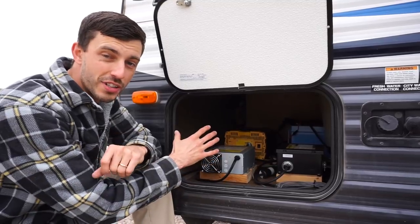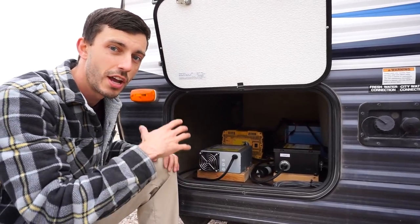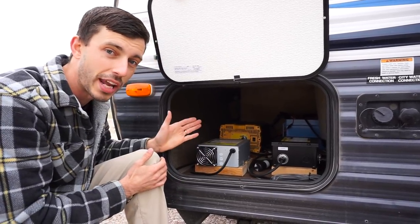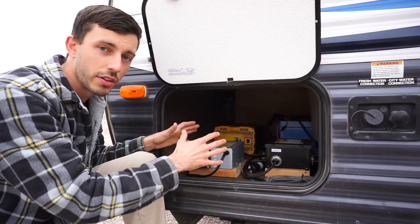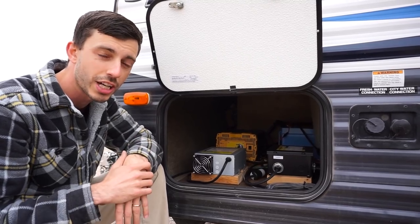So this is the door to that pass-through storage on the other side of the trailer, and in here is where we've placed all the electrical components for our solar system. So we've got the inverter, converter charger, transfer switch, and our battery bank all stored in here. Now we made a three-part series that talks about how I installed this. It shows it all step by step. So if you're curious about how to install solar onto your RV, go ahead and check that out.